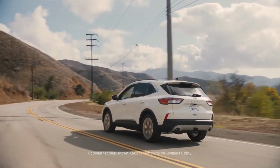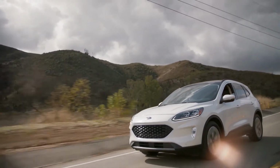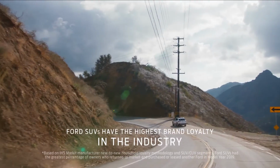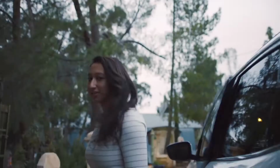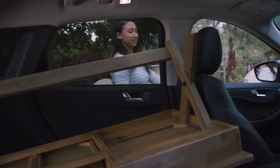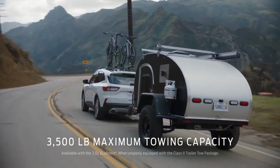Shopping the Nissan Rogue? Before you look any further, check out the completely redesigned 2020 Ford Escape. For starters, Ford SUVs have the highest brand loyalty in the industry. With an all-new sliding feature, Escape has more second-row legroom than Rogue, or any other compact SUV. Escape has more horsepower than Rogue, and the Escape can out-tow the Rogue.